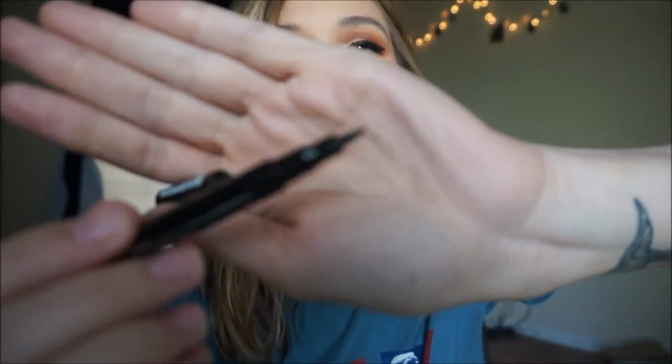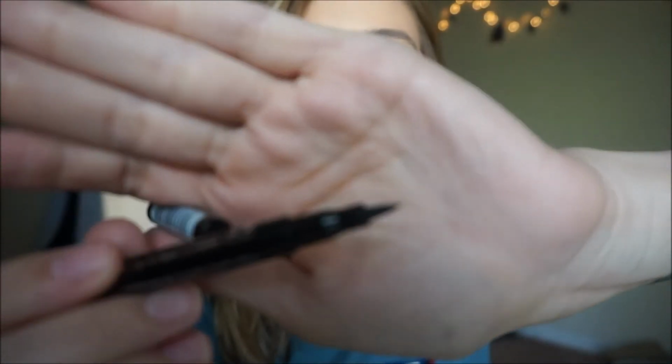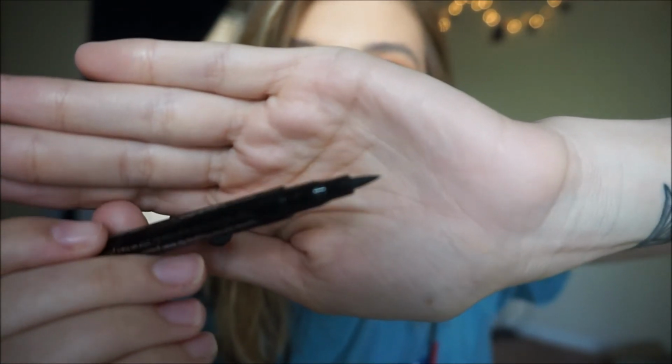This is what the tip looks like. It's a felt tip, which I usually prefer. Let's see if I'll focus. And it's really thin at the ends. It's super easy. I'm wearing it on my eyes today, and it's super easy to make a wing with. And it's super easy to have a thin liner. You can thicken it out if you prefer.